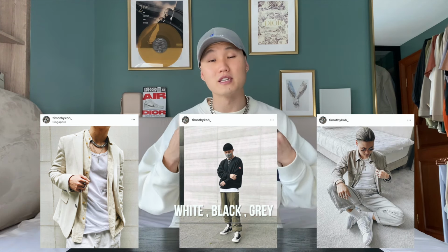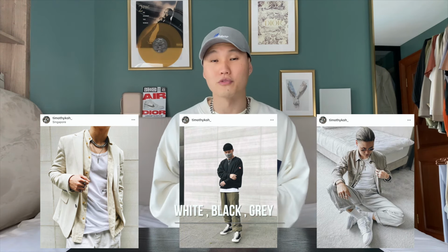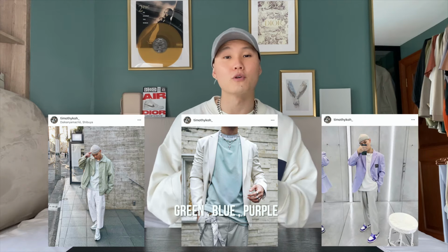Now let's get into some colour styling tips. I typically like styling my silver jewellery with specific colour tones. The simplest colours are your whites and your blacks and your greys. Silver is a really subtle colour, so you can never go wrong with going basic or minimal. If you're into more colours for your fits, I also like pairing my silver jewellery with your greens and your blues and your purples, the more cooler colours.